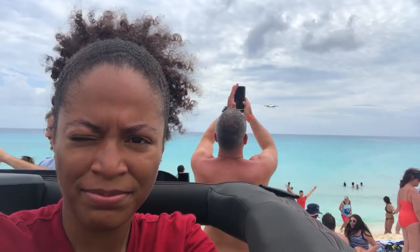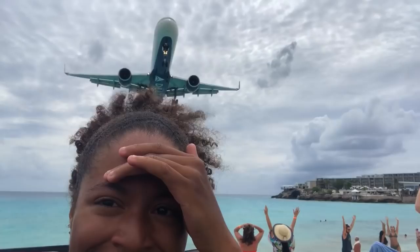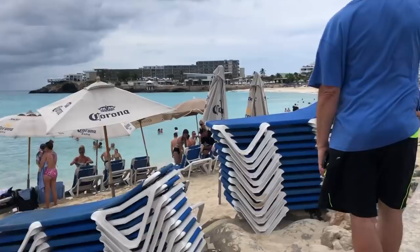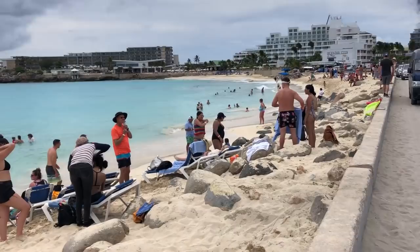About to come right over. To go watch this one take off. So we're walking over, so we're not by this fence and you can actually see it. It's really loud out here. So this is the beach right across the airport. And there's people standing everywhere waiting.